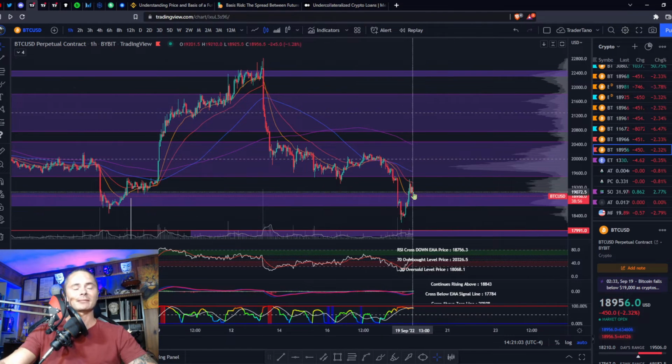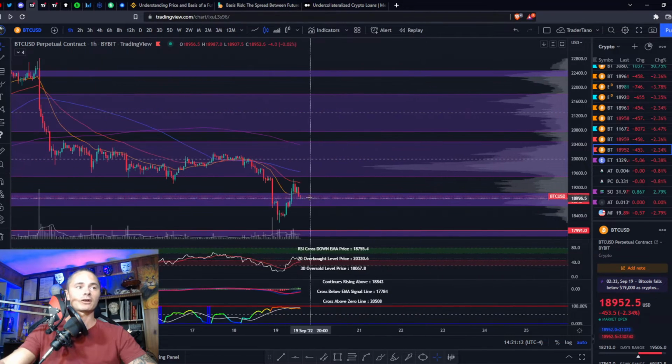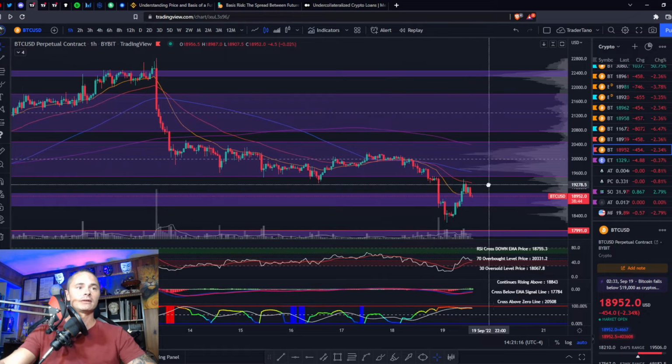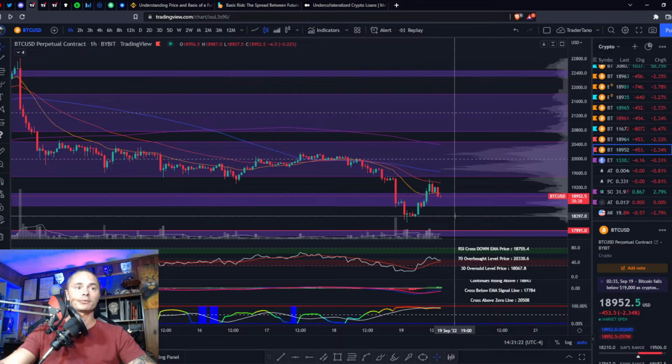Then we came back up, got above the 21, got rejected from the 50, like we were talking about in the Discord earlier. And now we are coming back down. We have crossed the 21 once again on a 1 hour closure. So it looks like we're going to make a lower high here, probably make a lower low. Next stop is 18 grand, and that's probably where we're going to go here real soon.